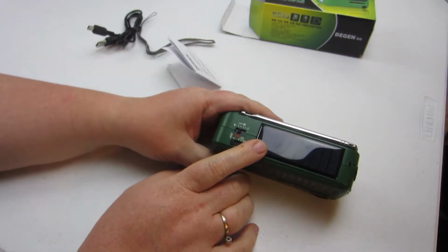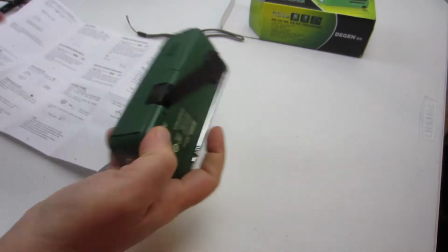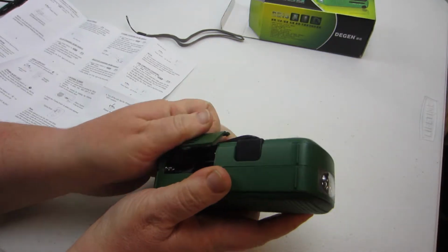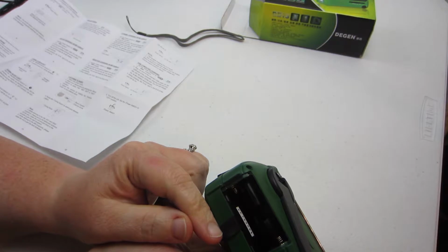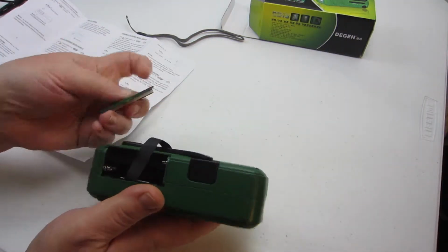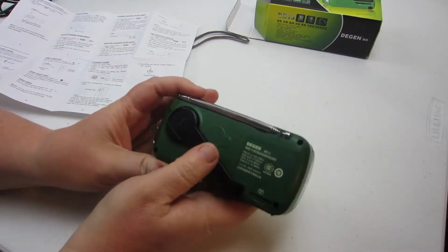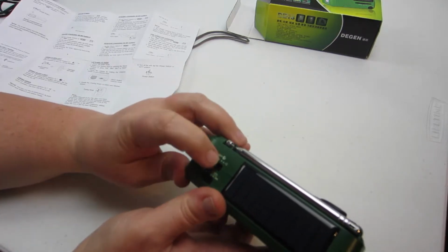First, you've got the solar charger. So you've got this little solar panel that will charge the battery. And you've got a compartment here for batteries, for 3 AAA batteries, that can supply power for you if you like. Obviously I have not yet put any in, so let me do that. So I've just installed batteries. We're going to go ahead and look at some features before we take the batteries out.